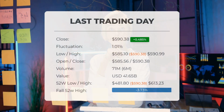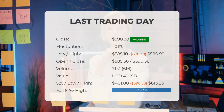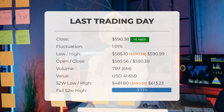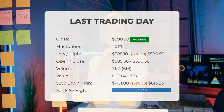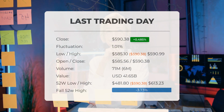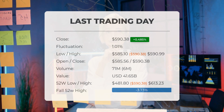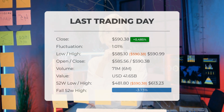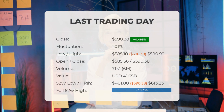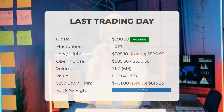Our latest daily update for the SPDR S&P 500 ETF includes the headline: the SPDR S&P 500 ETF price ended at $590.38 on Thursday, after gaining 0.485%. The SPDR S&P 500 ETF price gained 0.485% on the last trading day, which was Thursday, the 15th of May, 2025, rising from $587.53 to $590.38. It has now gained for 4 consecutive days. It will be interesting to see whether it continues to rise or takes a slight break in the coming days.